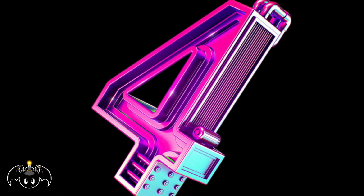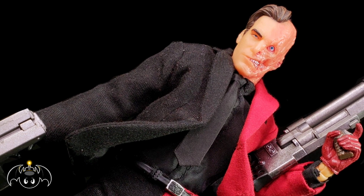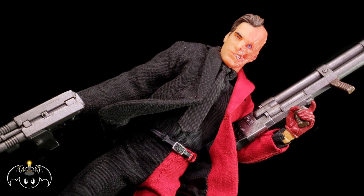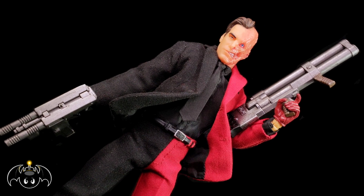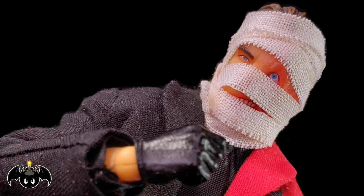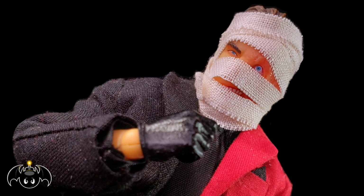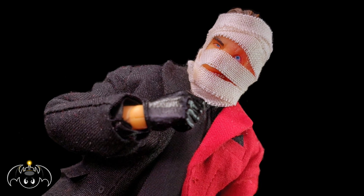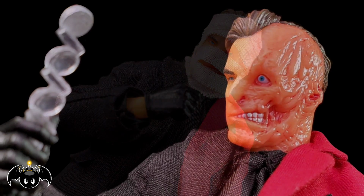Number 4. Coming in at number 4, I'm giving it to Two-Face. Oh man, I am so happy that we got Two-Face in this line. He is one of the coolest villains in all of comic books, in my opinion. But this figure is so badass. I love the soft goods suit. It is so well tailored. It is definitely one of the best suits I've ever seen in this scale.